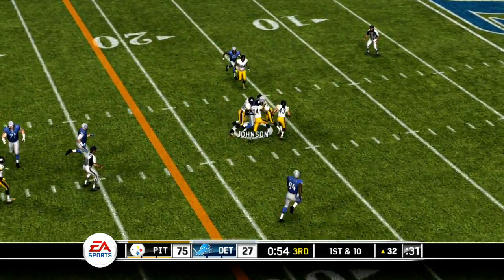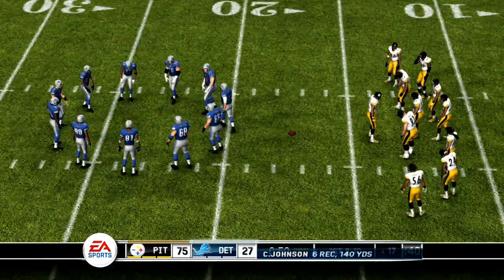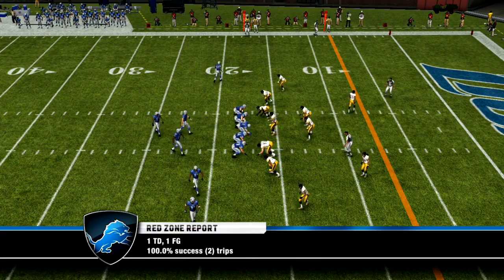Passes the ball. And it's completed. Johnson makes his 40th catch of the year. 1st down now and 10 to go. Ball on the 17.